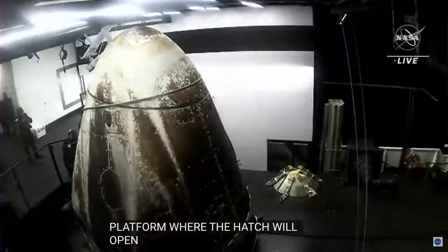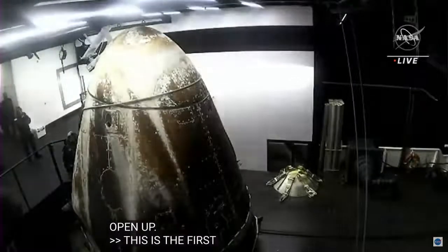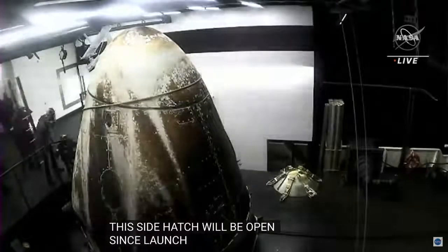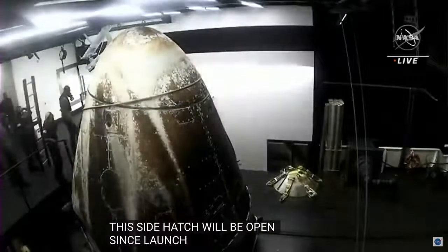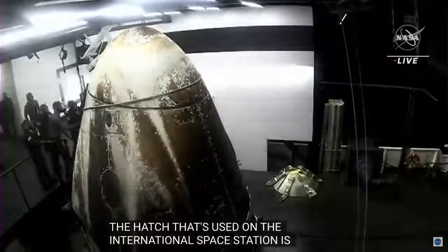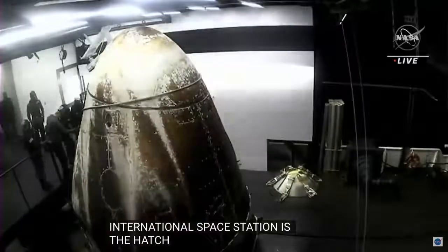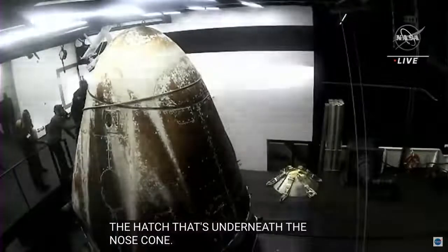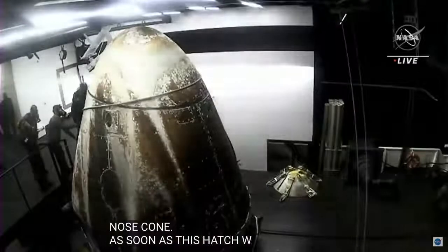This is the first time that this side hatch will be opened since launch day, November 15th. The hatch that's used on the International Space Station is the forward hatch underneath the nose cone, which is currently closed at the top of the vehicle. As soon as this was sealed by SpaceX teams back in November, it has not been reopened since. And we see teams still preparing the capsule for that hatch opening.